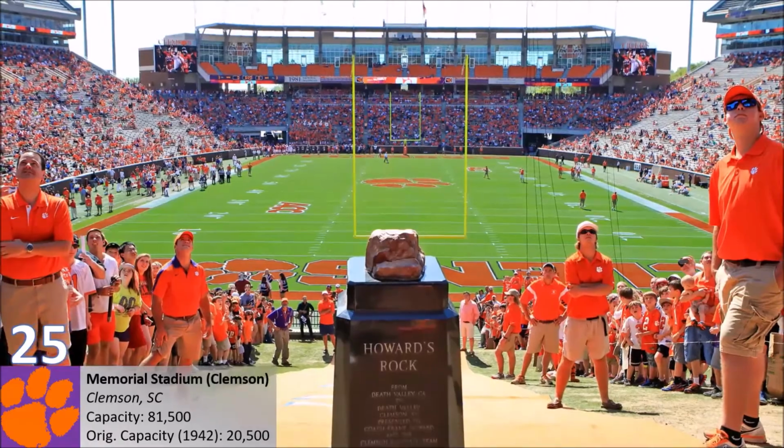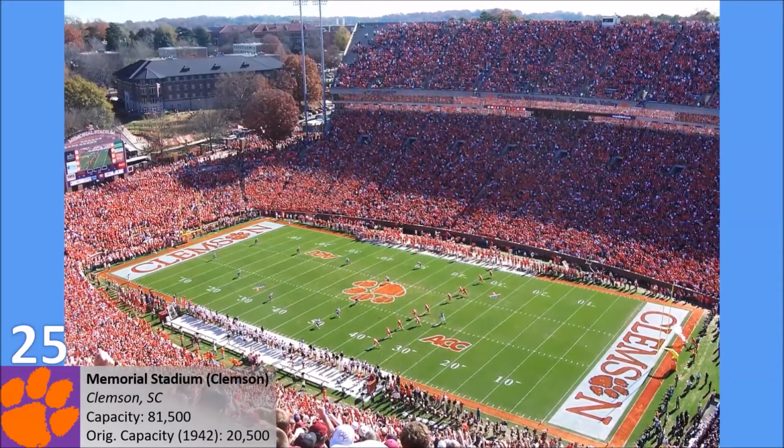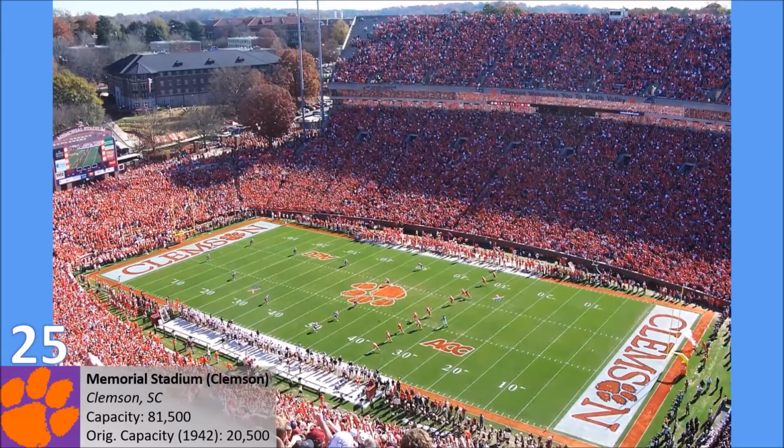The best tradition that happens here is players touching Howard's Rock, a real rock from Death Valley, and then running down the grass hill in the east end zone before each game.